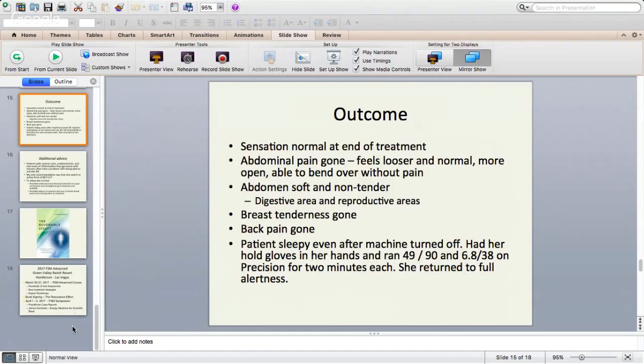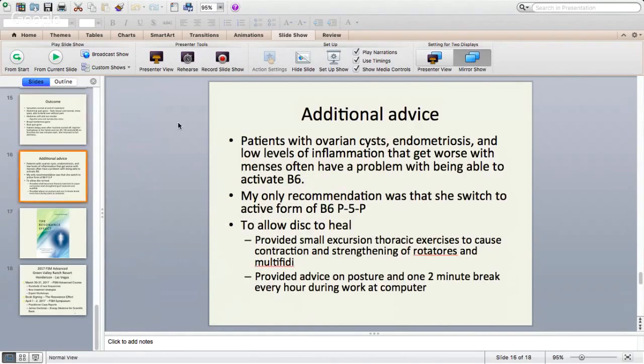The breast tenderness, when she put her bra on, that was really funny. The breast tenderness was completely gone, and she'd had it for so long it just felt kind of strange. And her back pain was gone. All the tightness was gone. So what do you do for follow-up? I'll see her in about a month.